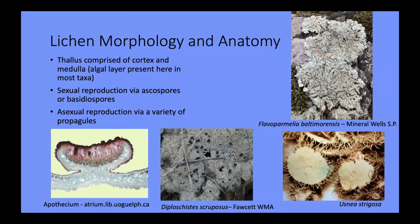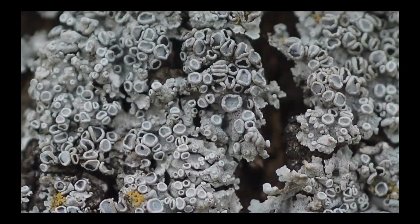The lower left shows an apothecium from an ascomycete lichen, and in that disc-like structure, you'll find spores. The black discs and the greenish-gray discs of the Diploschistes and Usnea, respectively, are apothecia, reproductive structures containing ascospores. The organism on the upper right, the Flavoparmelia, just reproduces asexually, so you don't see any of those sexual reproductive structures, the apothecia.